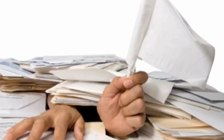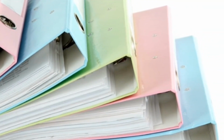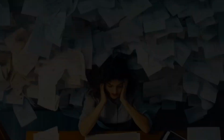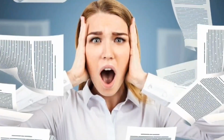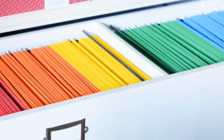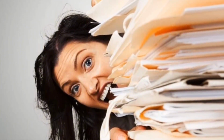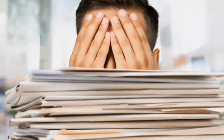The digital age has made it easier than ever to go paperless. Yet we still hold on to physical documents out of habit or fear. The reality is, most documents can be digitized, stored securely, and shredded. Keep only the essentials, legal papers, tax documents, insurance policies, and discard the rest. Sorting through paper can feel overwhelming, but setting up a simple filing system and scanning important items will save you both space and stress in the long run. Bonus, your home will instantly look and feel tidier.